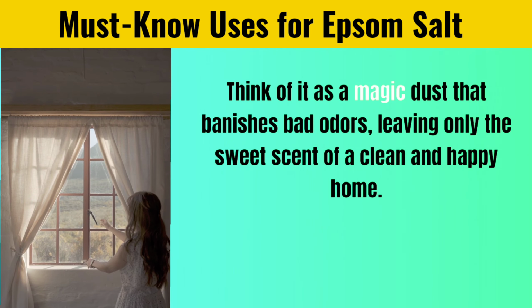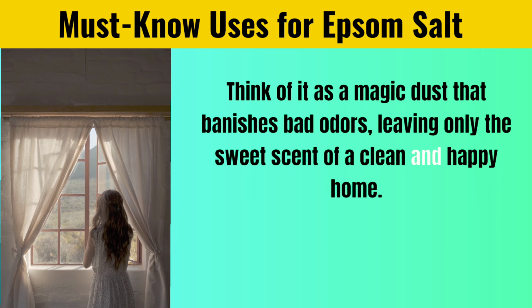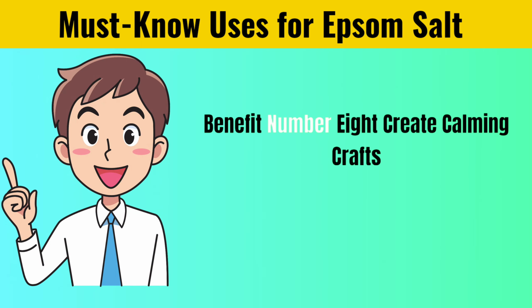Think of it as a magic dust that banishes bad odors, leaving only the sweet scent of a clean and happy home.